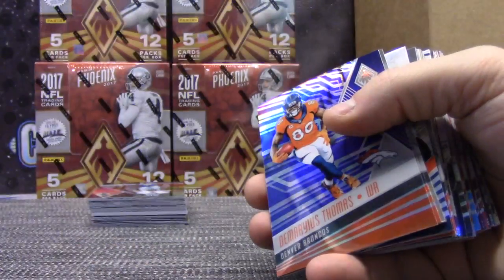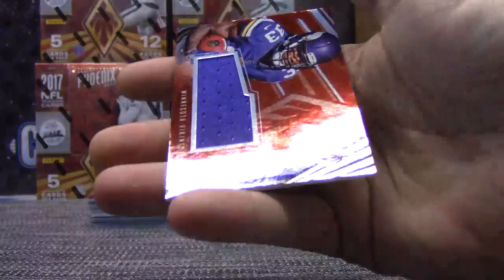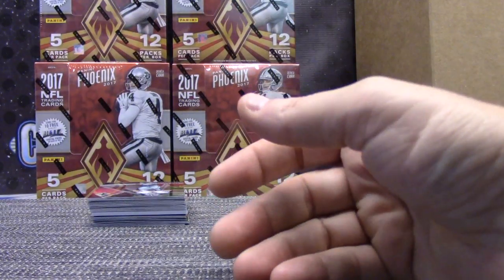Fabian, Davis Webb, jersey autograph for the G-Men, Demaryius Thomas purple, $149. Chris Wormley, Josh Reynolds, Jamal Adams, Taywan Taylor, Priest Holmes, Priest is $199. Nate Peterman, Patrick Mahomes, Ryan Anderson, Taco, Earl, and Taywan. Got Dalvin Cook standard rookie jersey, that one is 21 of 79. Eric Dickerson. Michael Strahan.